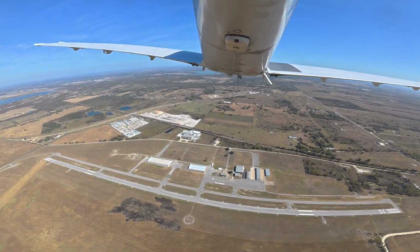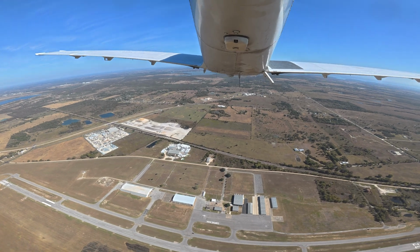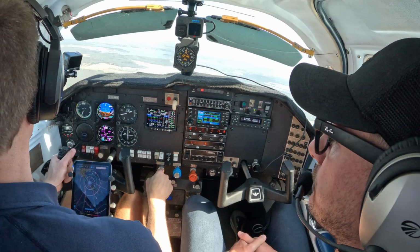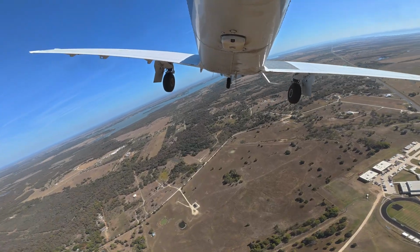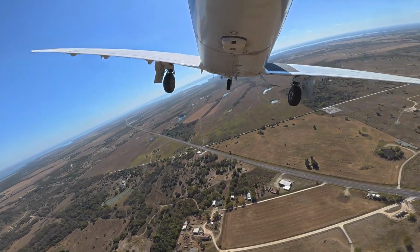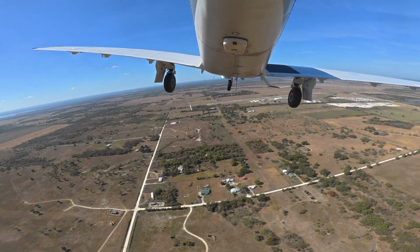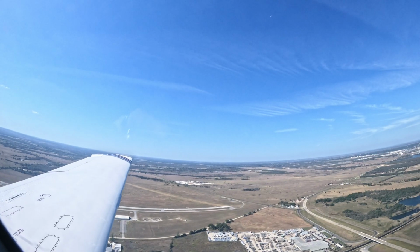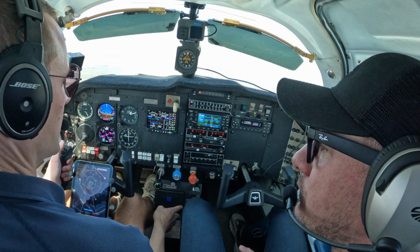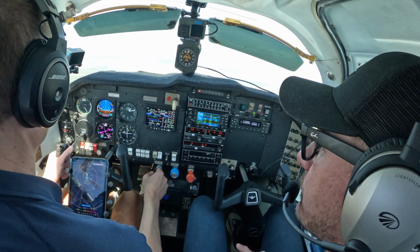Corsicana traffic, Mooney 58, November is crossing midfield. We'll be doing a teardrop entry to left downwind 14, full stop, Corsicana. We are under gear speed, let's get those down. Corsicana traffic, Mooney 58, November is entering a left downwind for 14, full stop, Corsicana. Let's do first set of flaps. Pitch for 90.